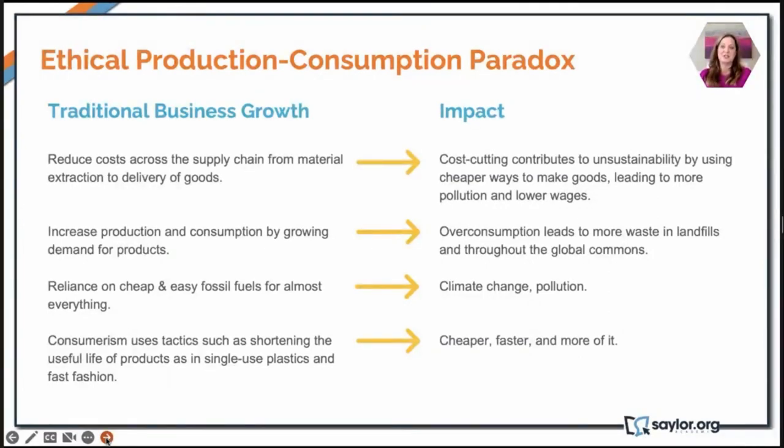So there's the reliance on cheap and easy fossil fuels for almost everything. Fossil fuels have made their way into almost everything we do, and that contributes to climate change and more pollution.